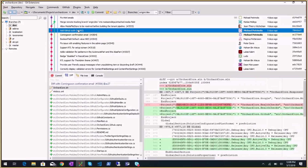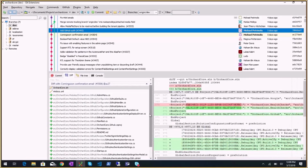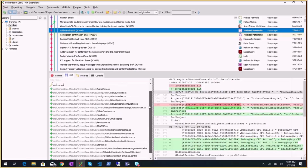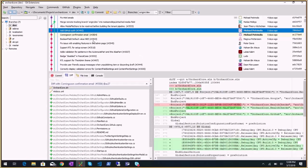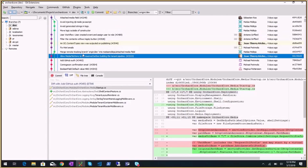GitHub auth, so a new thing, and we don't have a demo for that. But I think Antoine tried it. So now we can authenticate. Yeah, I think it's Antoine who asked that we have all the authentications, but not GitHub. So he said, hey, Michael, do you want to make the GitHub authentication? And he did it. So now we have GitHub authentication for the social auth. MediaFileStore to resolve before building a tenant pipeline.